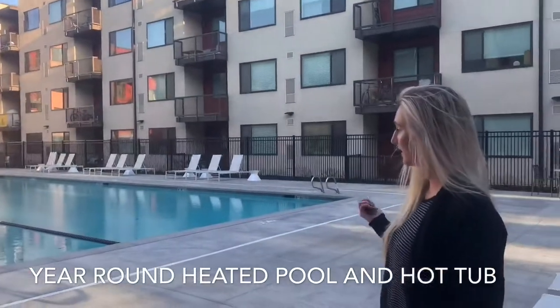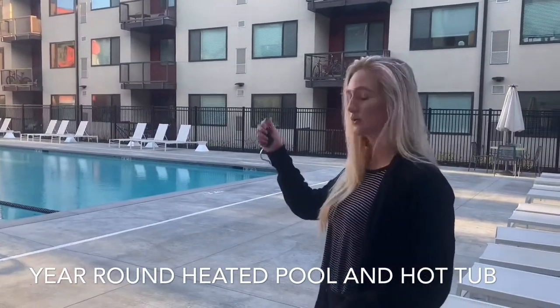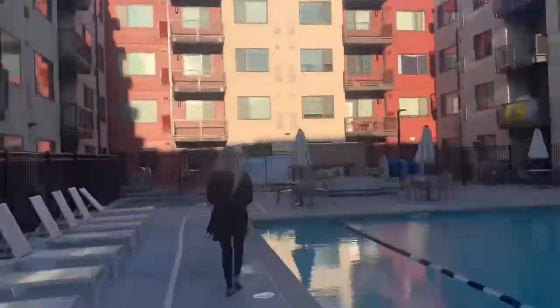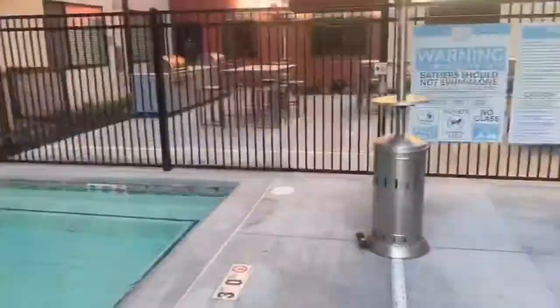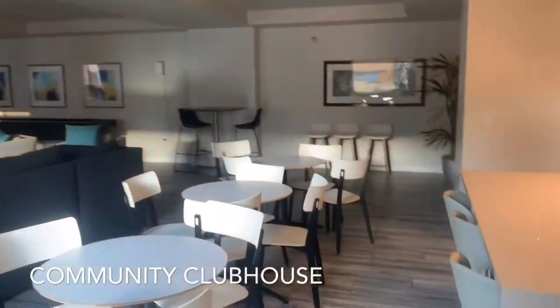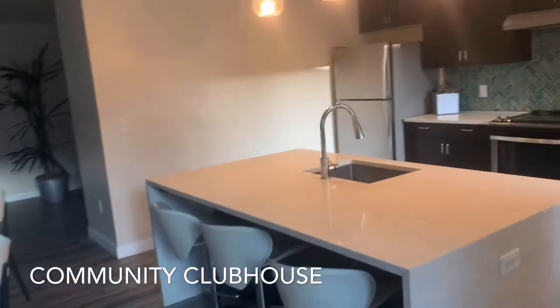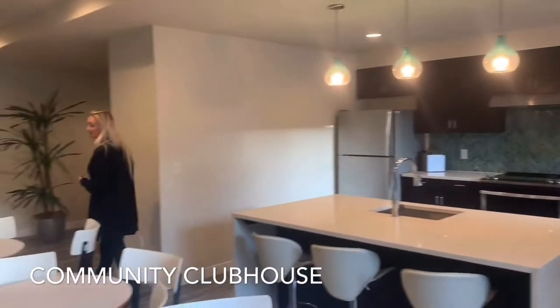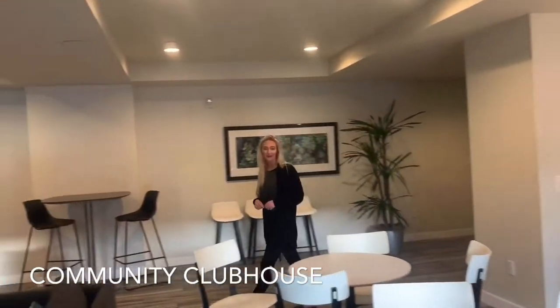It's heated to about 85 degrees in the winter time, and then the jacuzzi is kept at 105. We have ping pong outside, and then we have pool and shuffleboard in here. Now this room you're able to rent out for parties and events, or you can come in here anytime.